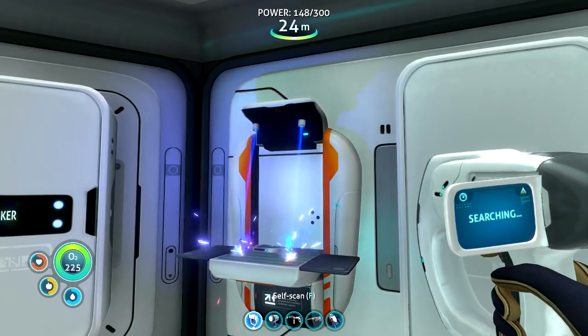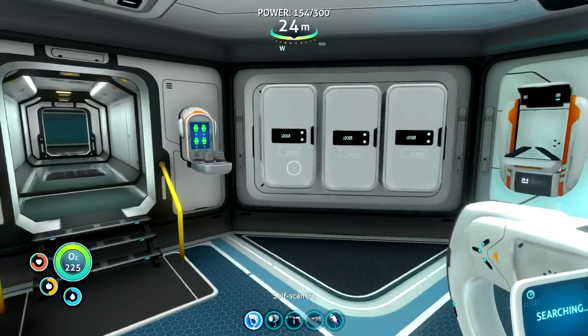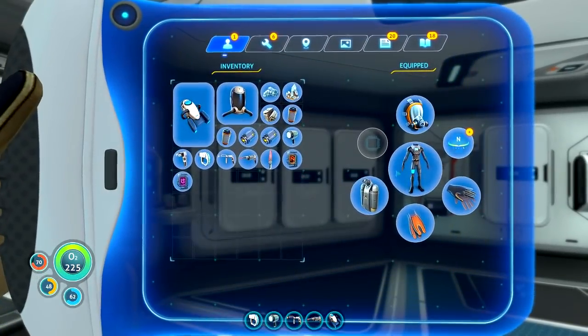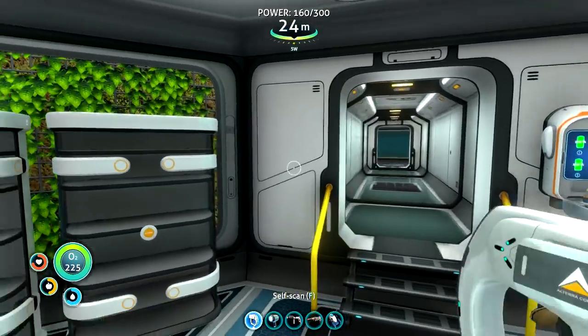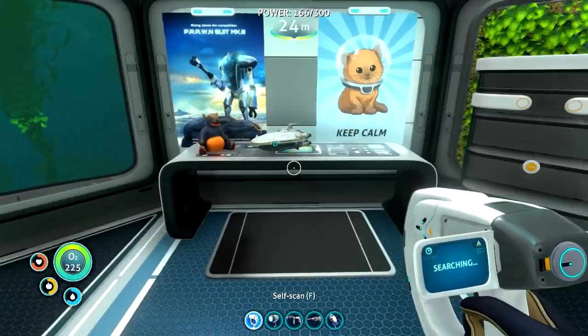Okay, I have my compass, which is a new little thing. Oh, it's a permanent thing? That's amazing. Why did we not do this sooner? Okay, it gives me a little compass at the top.